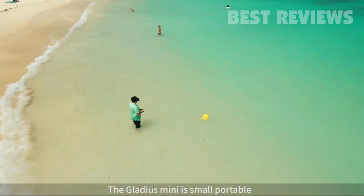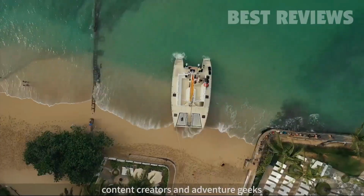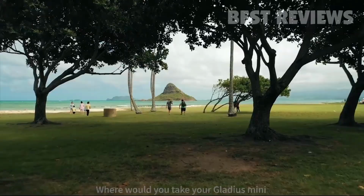The Gladius Mini is small, portable, and great for families, photographers, content creators, and adventure geeks. An underwater world awaits you. Where would you take your Gladius?